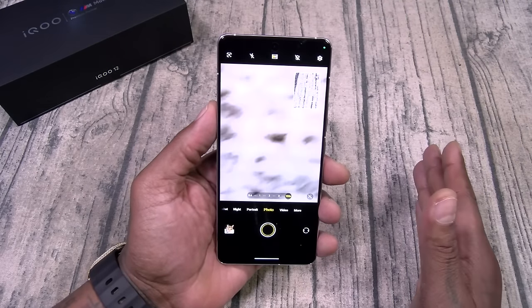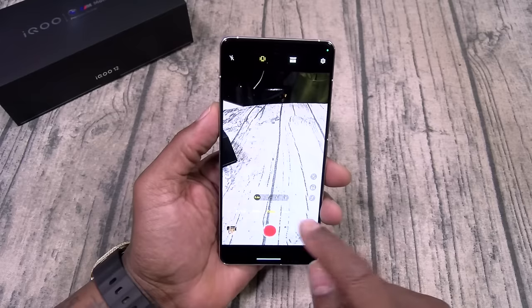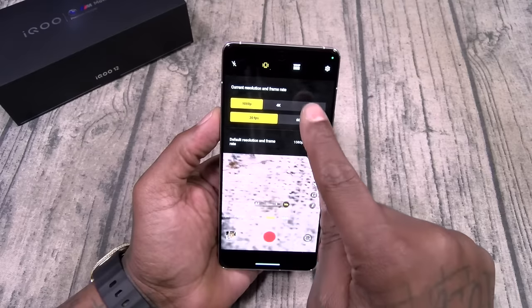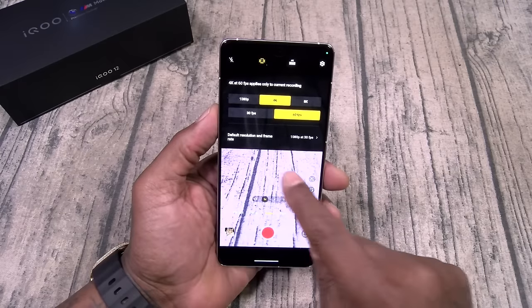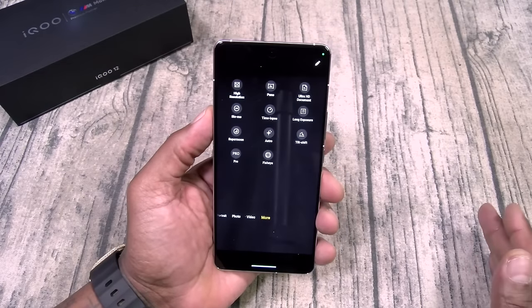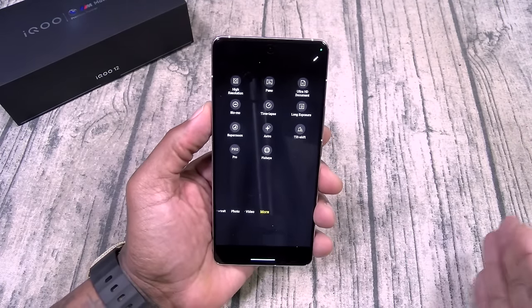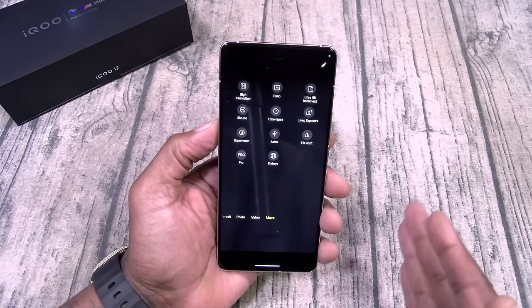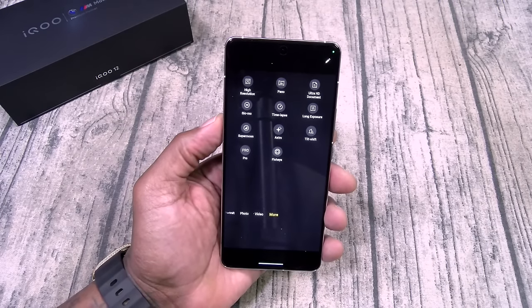Okay, and I'm going to show you what I mean by my zoom test. For video, you got wide angle all the way up to 10 times zoom. You can shoot 8K at 30 frames per second or 4K at 60 frames per second. And you also got more. So you got high resolution, panorama, ultra HD documents, slow motion, time lapse, long exposure, supermoon, astro, tilt shift, pro mode, and fisheye.